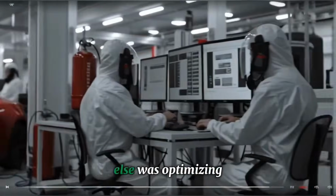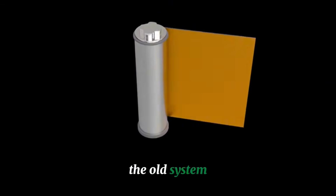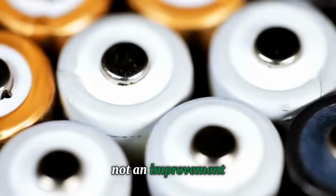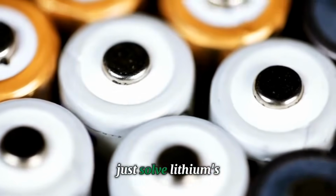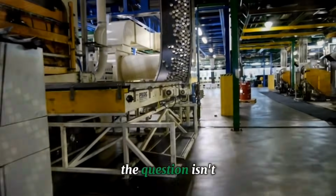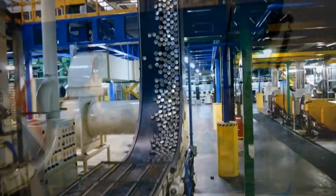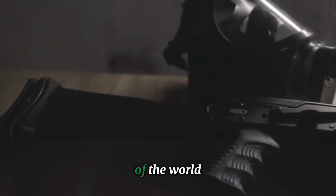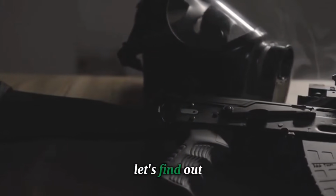But while everyone else was optimizing the old system, Tesla was building something entirely different. Not an improvement, a replacement. And it doesn't just solve lithium's problems, it makes lithium irrelevant. The question isn't whether this changes everything, it's whether you're ready to understand what comes next before the rest of the world catches up. Let's find out.